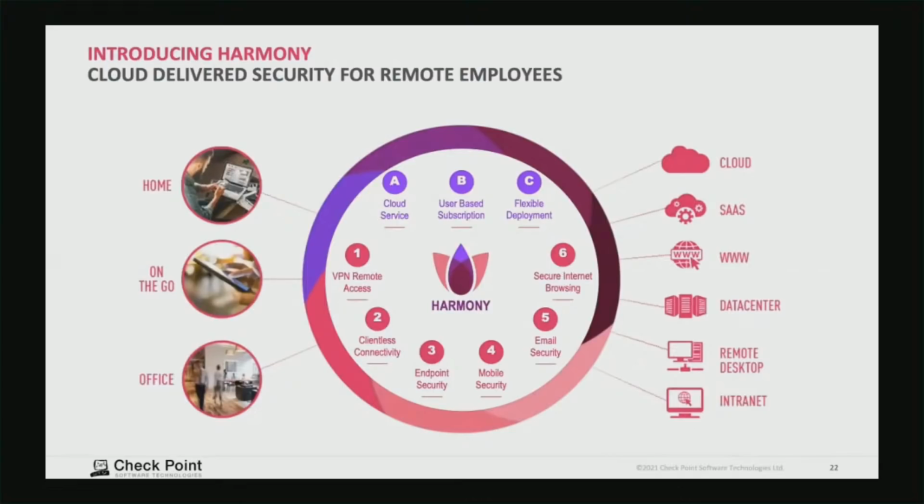But we also offer two more options to allow the user to make use of this security service. First is the clientless connectivity. The idea is you don't need to install an agent. What you need is just a web browser, like Chrome, Microsoft IE or Firefox or whatever. From the user's point of view, they just go to the portal and log in with the credentials. And that's it. Then they can access the applications offered by the company, including web applications, SSH, database applications, and even remote desktop. They can launch a remote desktop in the web browser.